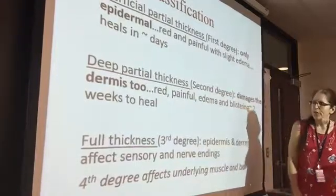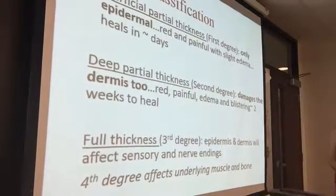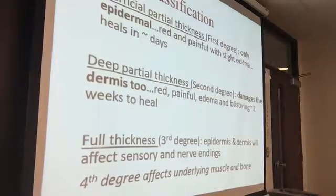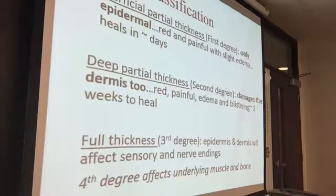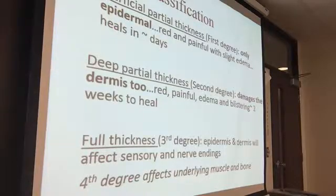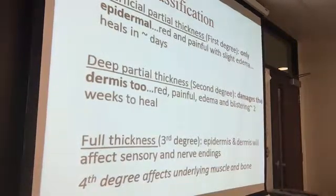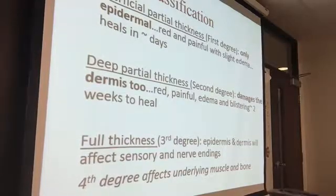Your 3rd degree or full thickness is we've gone through the dermis, and generally you have to do skin grafts here if it's not just a really small area. All right? Because you have taken in losing the dermis, you lost all those epithelial cells from the hair follicles and glands that are going to help you regrow skin. And then the 4th degree have actually gone into the muscle, maybe down to the bone. So it's really nasty and really intense energy. Right? Survival declines dramatically in these 2 groups.